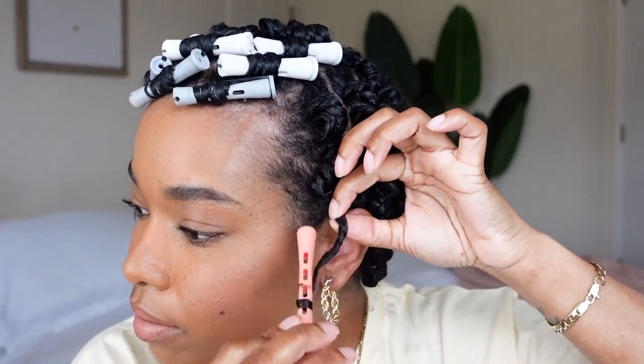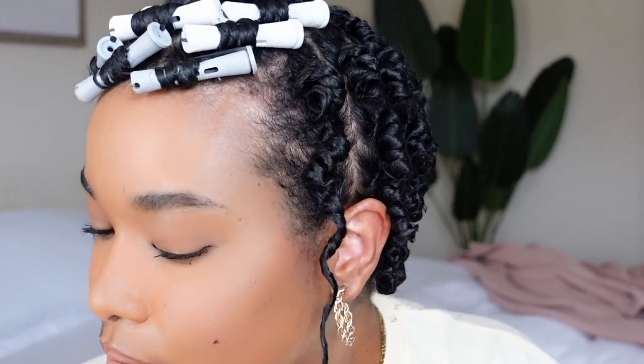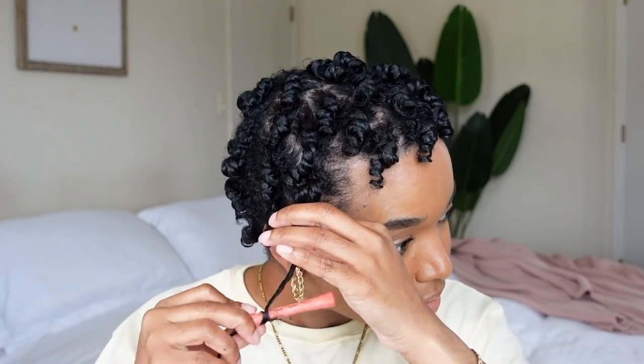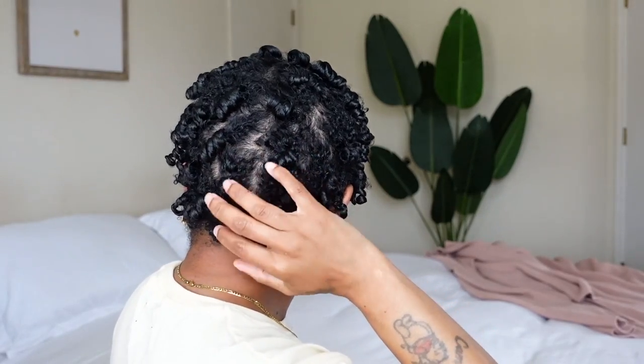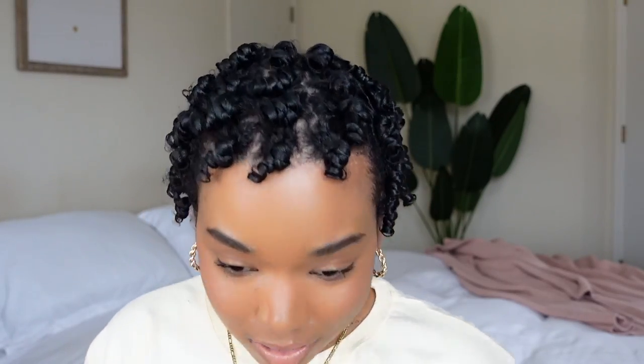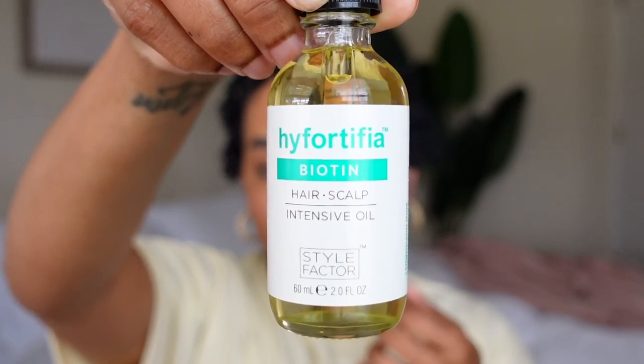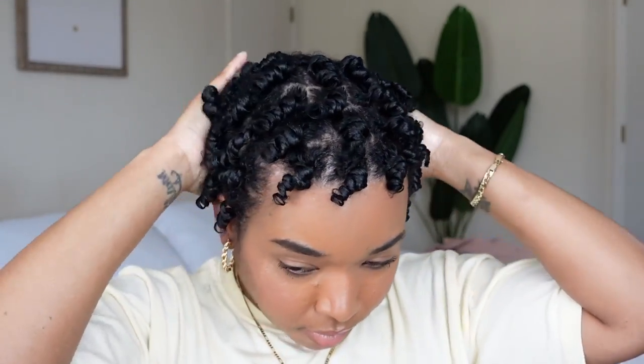So all I did was take off the perm rod. The ones that I noticed were still wet, I hit it with the diffuser until it was dry, and then I went ahead and separated. So there was so much shine on my hair. So once the rods were out, I used the Biasing hair and scalp oil on my hands before separating, which I don't even think I needed to do. My hair was so moisturized and already shiny from the mousse.